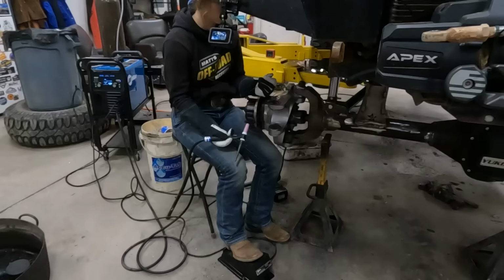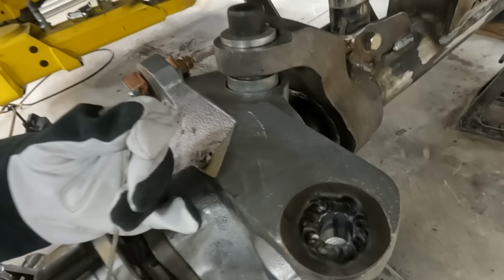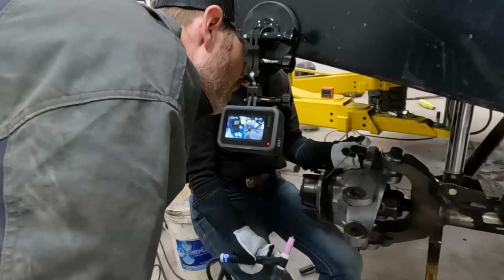How's it look, Lizzie? It's okay. It's not perfect, but I also haven't TIG welded in a long time. Cool. It looks really cool. I think it's gonna work. No, it looks really hot. Super hot.